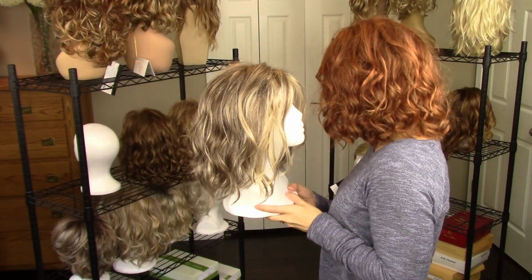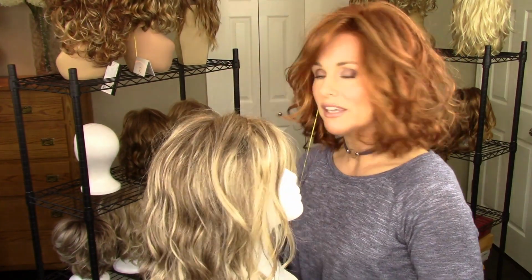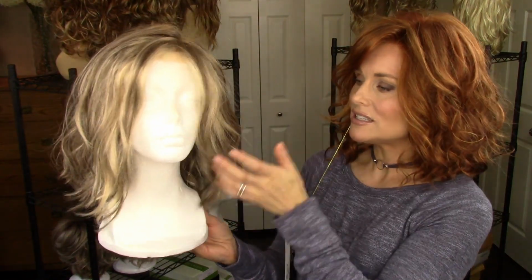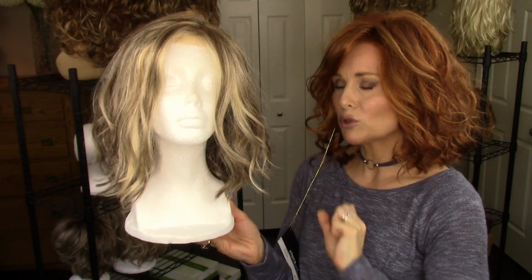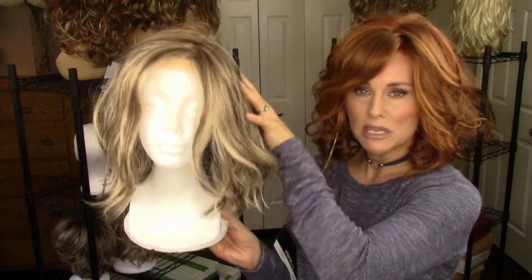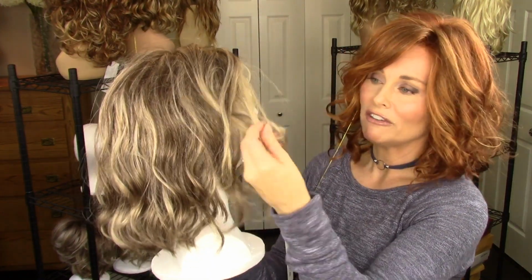Actually, I don't have my other Soft and Subtle out that I've done modifications to, but that will be in my upcoming video on the Soft and Subtle style. So, very pretty. So this is the Toasted Pecan, some of the ashiest blonde on the market that isn't gray or platinum. So it's like a medium pure ash brown with some very light pale ash blonde highlighting, as you can see here.